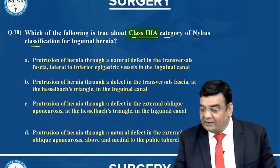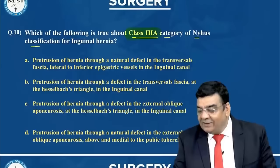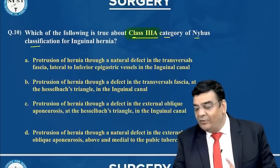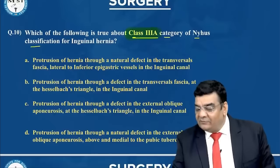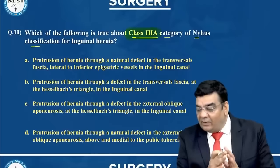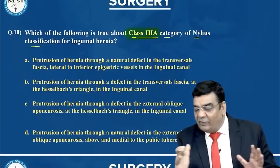Class 3A is direct. Twinkle, Jayendra, very good. So all of you are marking this correct. I repeat, till the time when you're reading the question: 1, 2 indirect, 3A direct, 3B both, 3C femoral, 4 recurrent. Very good, Pratyusha. Rajendra, very good, direct old age. Inguinal hernias are more commonly seen in people with a wide and short pelvis.